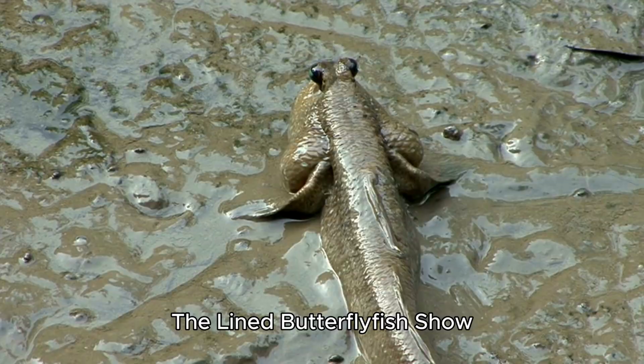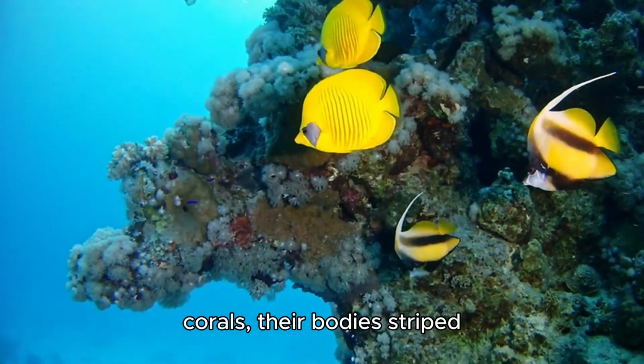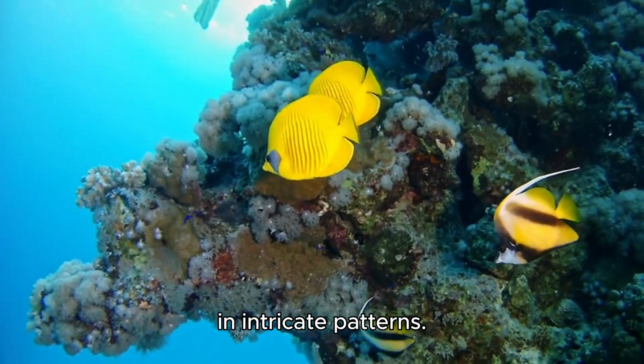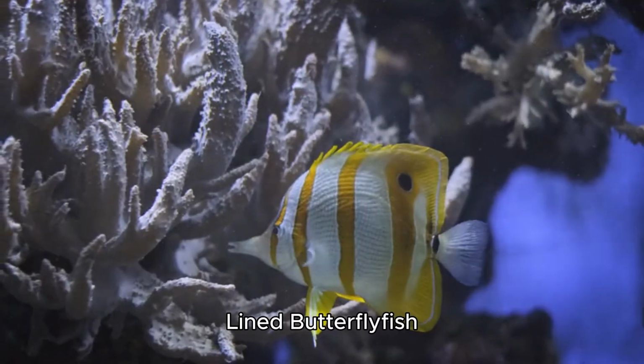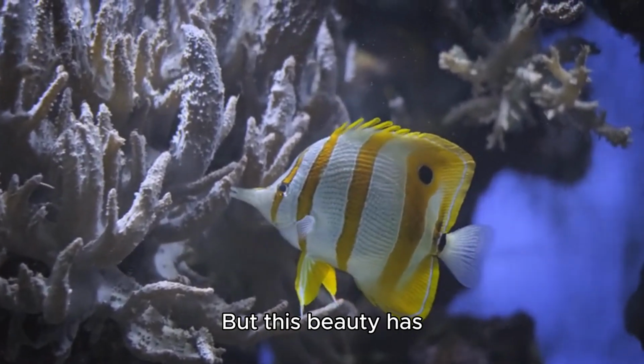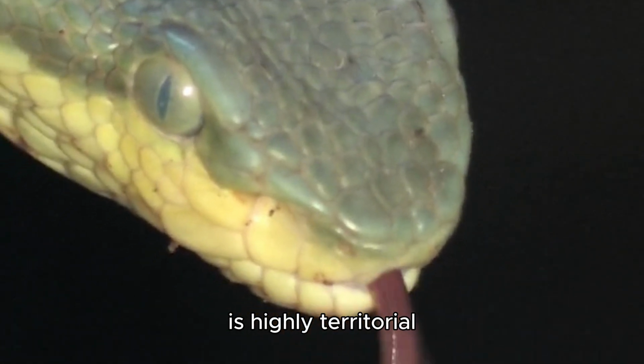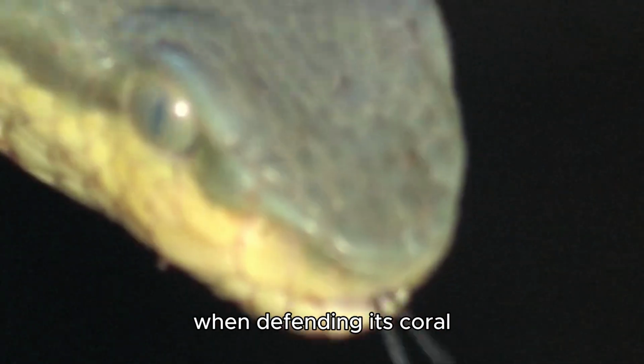13. The lined butterflyfish. Shots show a pair of butterflyfish swimming elegantly near corals, their bodies striped in intricate patterns. Narrator VO. The lined butterflyfish stands out for its bold, maze-like patterns. But this beauty has brains too. It's known to form lifelong pairs and is highly territorial when defending its coral home.